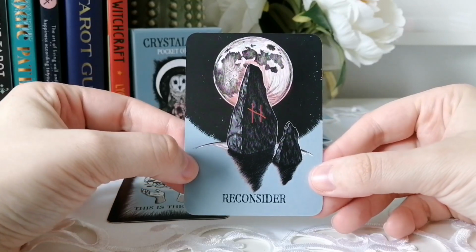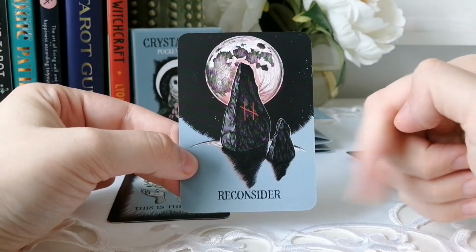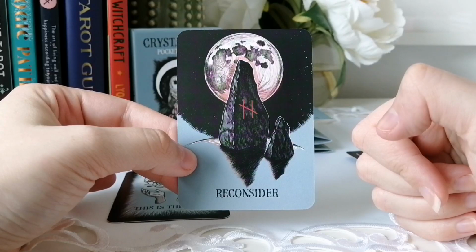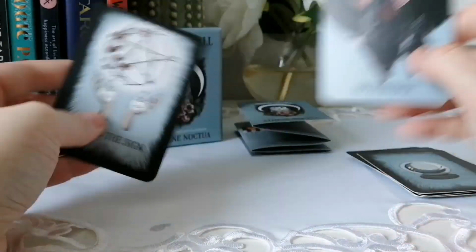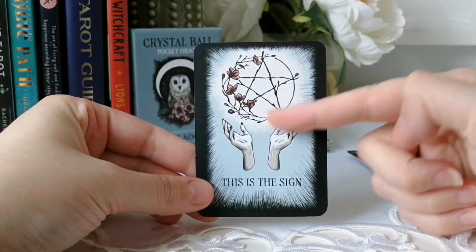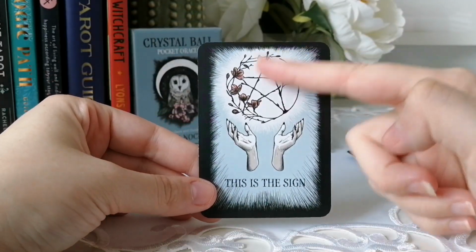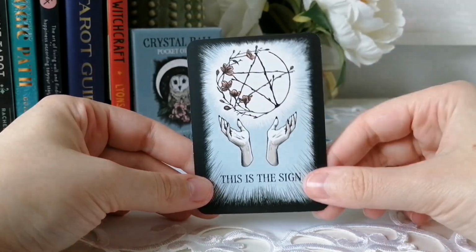Then we have Reconsider. So we have two stones. We have some kind of symbol here on the stone. And again, another moon behind it. And then lastly, we have This Is a Sign. We have two open hands now. And then we have the pentacle on the top with some flowers and whatnot.